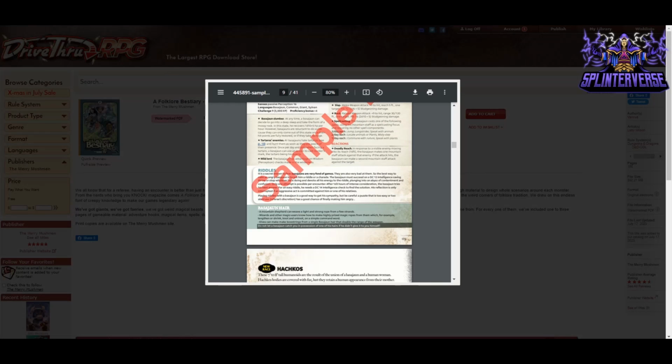So that's cool. And then the riddles, it says, it is a secret known to few that Basiwans are very fond of games. They are also very bad at them, so the best way to calm an angry Basiwan is to ask him a riddle or a charade. The Basiwan must succeed on an intelligence saving throw or stop whatever he's doing and devote all his energy to the riddle, plunging into an abyss of contentment and confusion. Only one attempt is possible per encounter.